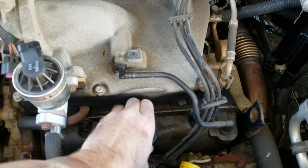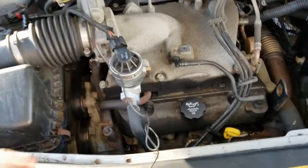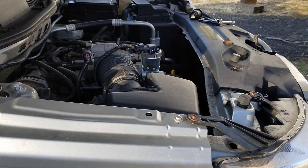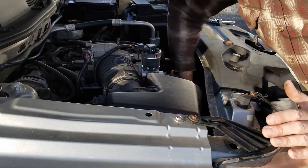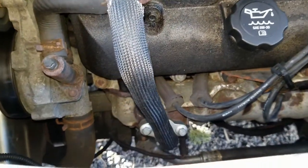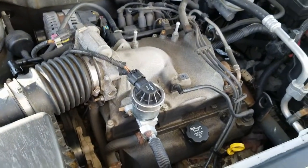So before I go and put all the beauty covers and everything else back on there, I want to plug this back in. We'll start it up. We'll see what it sounds like, and then we'll put everything back together. So I don't hear, and I definitely don't feel any kind of air coming out of it, so it sounds good. I'm going to take the covers, put the covers back on, and call this a wrap.